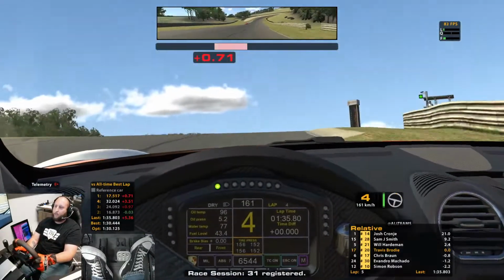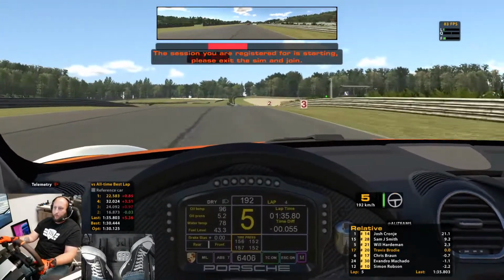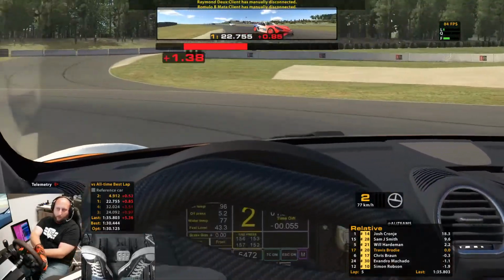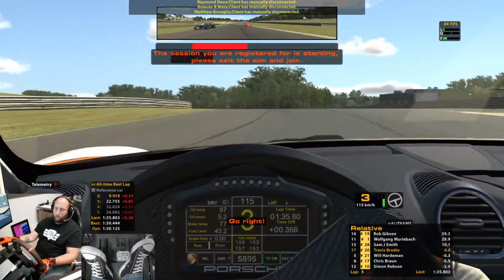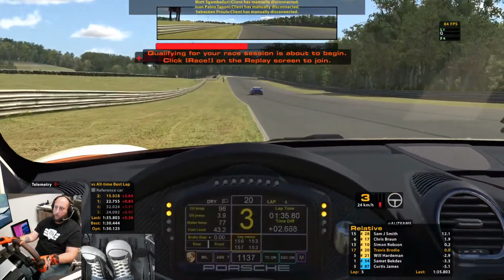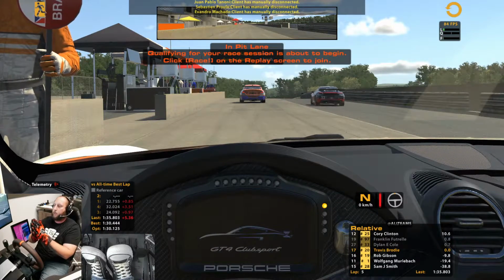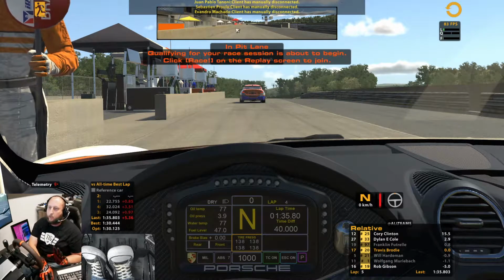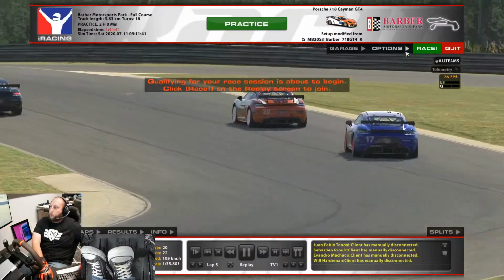Now the car's feeling better. Oh, and our qualifying session's ready. So, try to get to a safe spot, and we'll get out of here. All right. Who wants to place bets on if I crash in qualifying or not? Just saying, you might make a few dollars. I'm not the greatest qualifier.